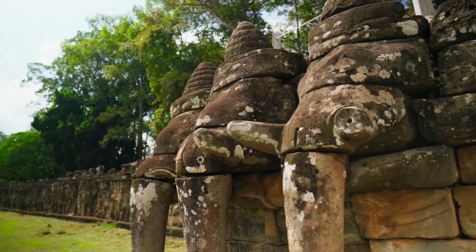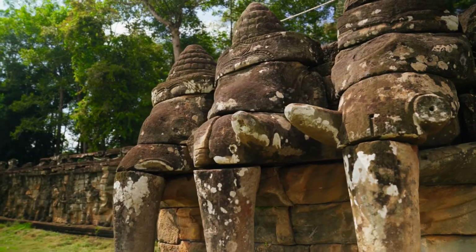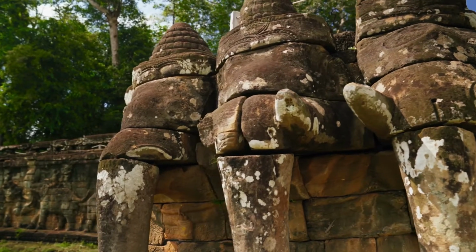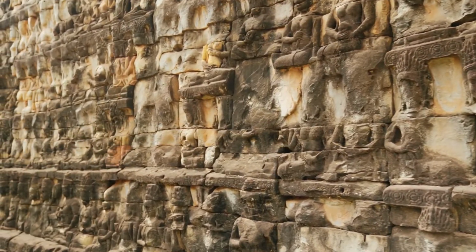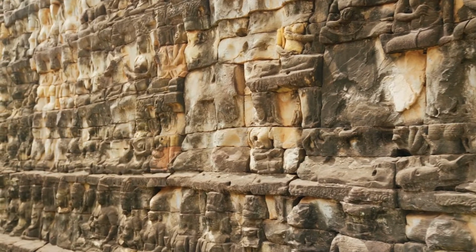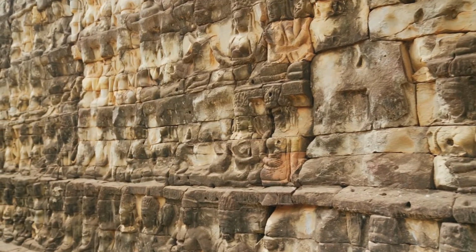Enjoy the Elephant Terrace. The whole 350-meter lengthy Elephant Terrace served as a gigantic viewing spot for public events, monarch celebrations, as well as other activities. This massive route is also adorned with multiple carved lions. Presently, it's encircled by visitors with cameras, and it's one of the crowded spots here. We recommend going earlier than normal in the day to avoid crowds, which could be enormous.